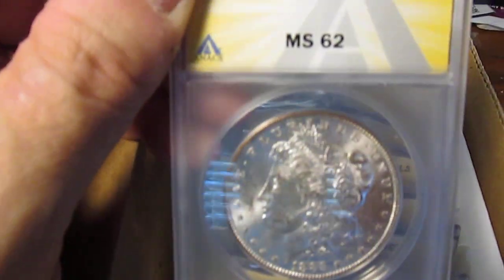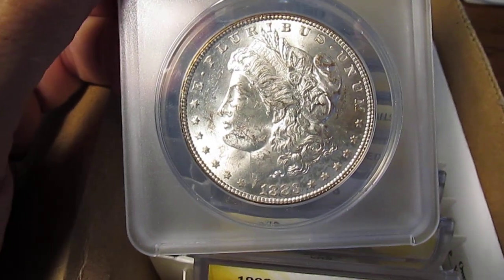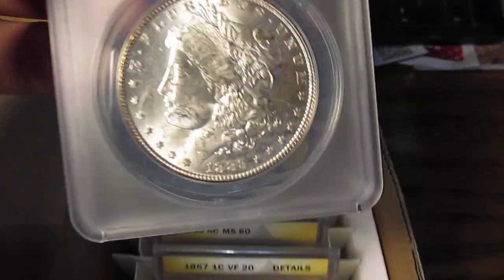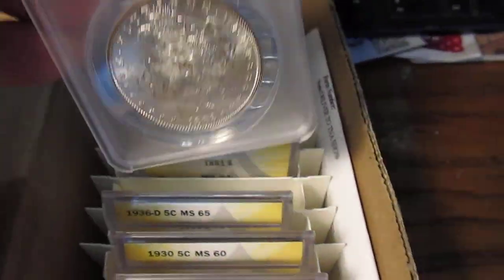Next coin is a Morgan, 1883 MS62. I believe that's what it was in the PCI slab. I purchased it, and it crossed at MS62. No disappointment there.